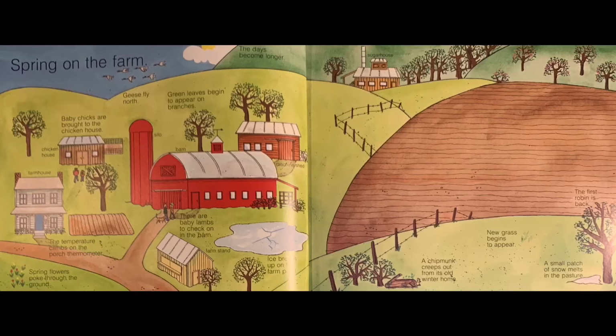Ice breaks up on the farm pond. A chipmunk creeps out from its old winter home. New grass begins to appear. The first robin is back. A small patch of snow melts in the pasture.